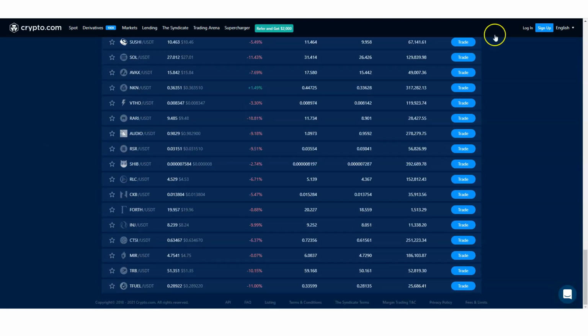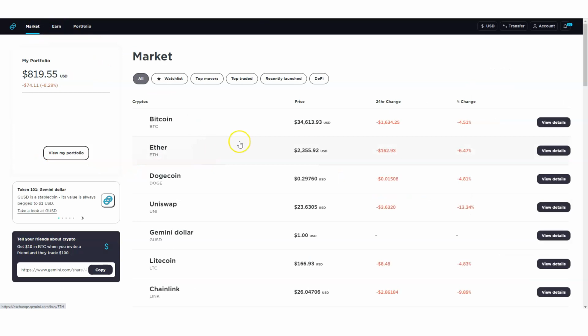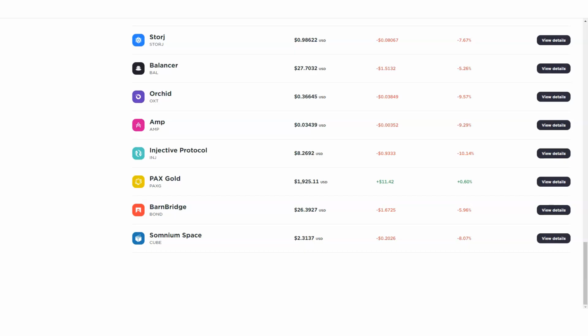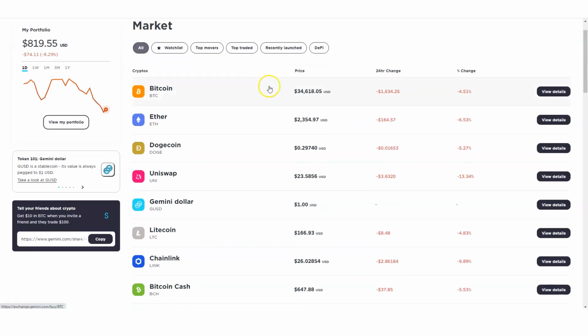Look at all these assets. They have more than Gemini. If you go to Gemini, Gemini only has so many on here. So that's one of the differences between them.